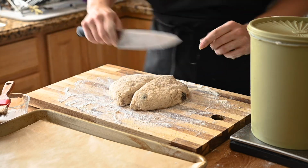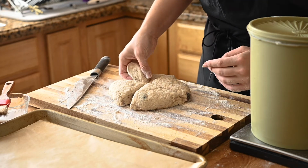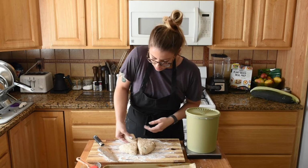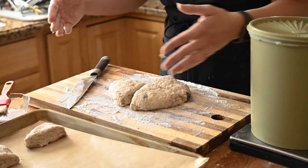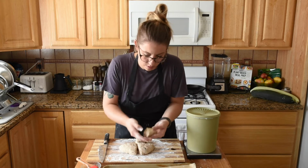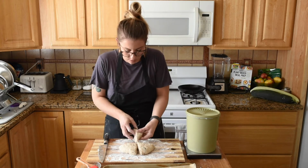then quarter on each side, and then 1/8. Okay, we have this nice triangle shape here. I'm just gonna spread those out on the baking sheet. Okay, I like to switch directions a little bit.